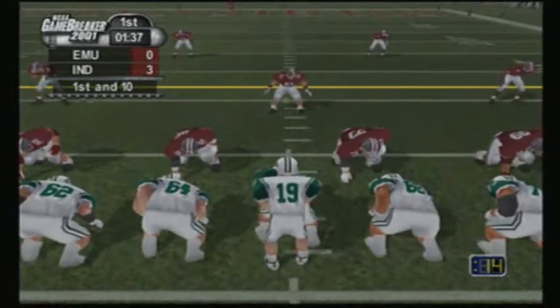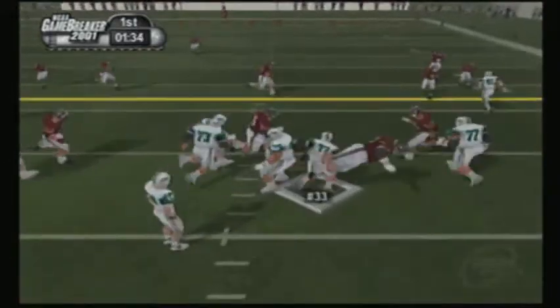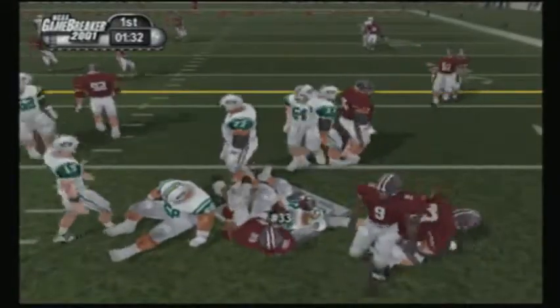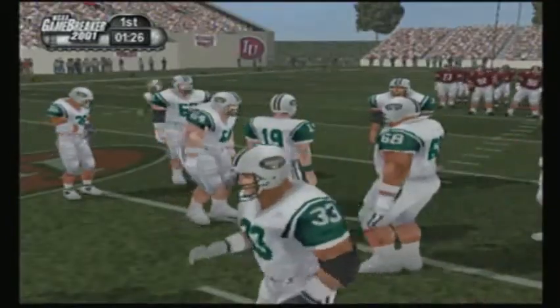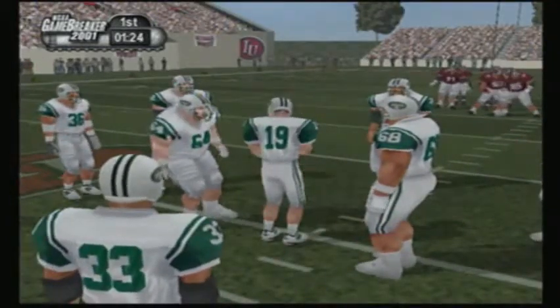The Hoosiers come out of the dime package. Inside handoff, number 33. They're showing sound fundamentals, old-fashioned stuff. As soon as that ball carrier crosses the line of scrimmage, the defense just swarms it.